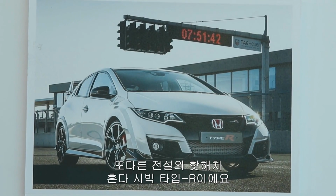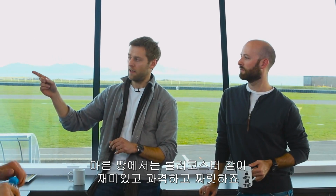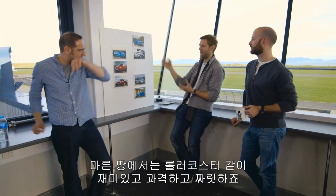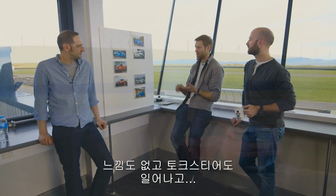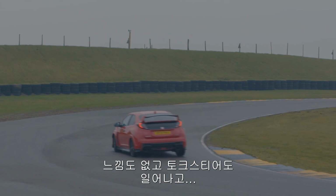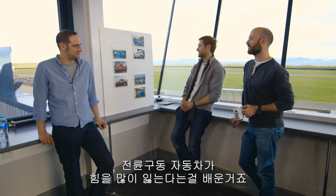Another car that was really exposed in the wet actually was the Honda Civic Type R. In the dry, that thing is raucous and fun and angry and really entertaining, but in the wet the steering was just so corrupted. You didn't have any feel. It was torque steering, it was tramline, and it honestly felt sometimes like it wanted to throw you into a hedge. It's a lesson in how much power you can put through a front-wheel drive car, and probably in that case too much.